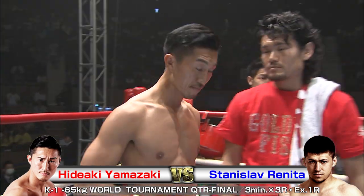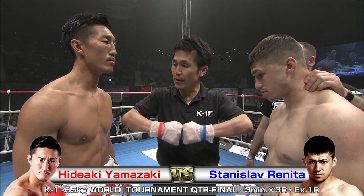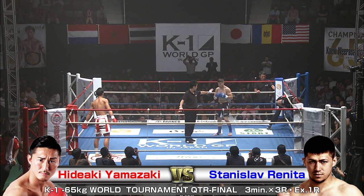And we're back with the K-1 World Grand Prix 2016 Japan, K-1 65 kilogram world tournament at the Yoyogi National Gymnasium in the second gymnasium. We've got 4,800 screaming fans ready for this first quarter final. Here in the red corner, Hideaki Yamazaki taking on in the blue, Stanislav Renita. I'm Brian. And I'm Ross. Let's get into the breakdown.